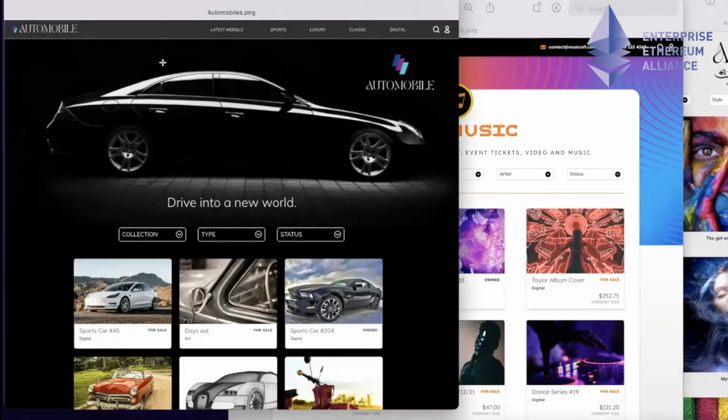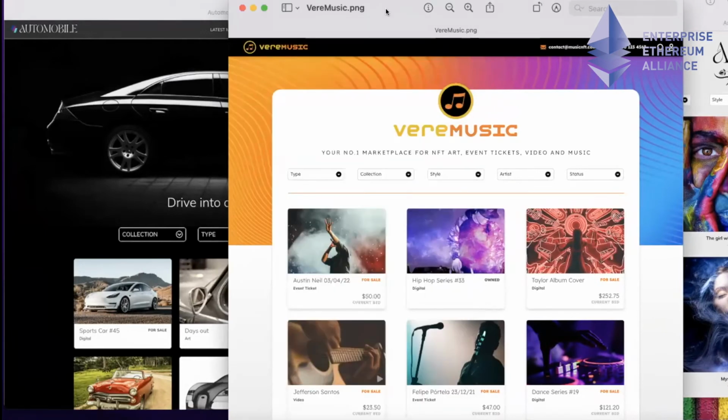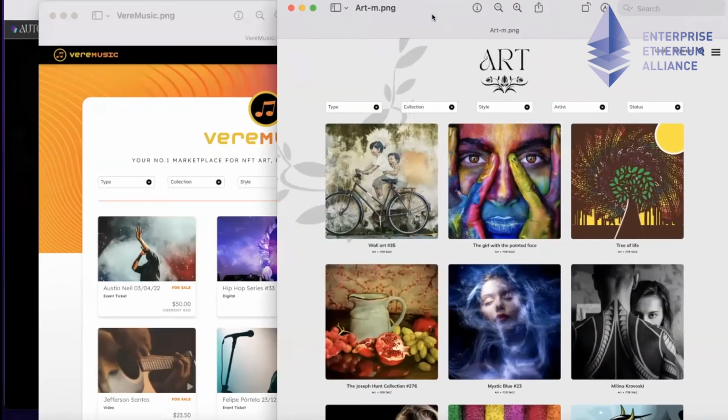Here is an example of a design that we've done for one of our automobile clients. Here's one for music. Here's another one for art. So the whole idea here, what I'm trying to explain, is that one of the advantages is being able to white label your marketplace, where you can create and sell your NFTs. They can be designed to a client's specific brand guidelines and align with their message. So when they want to invite their customers or fans, they have the confidence to come in and use the tool as they like.